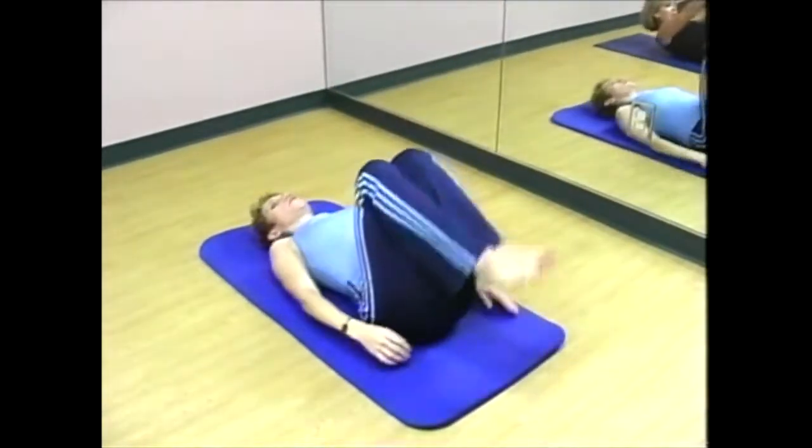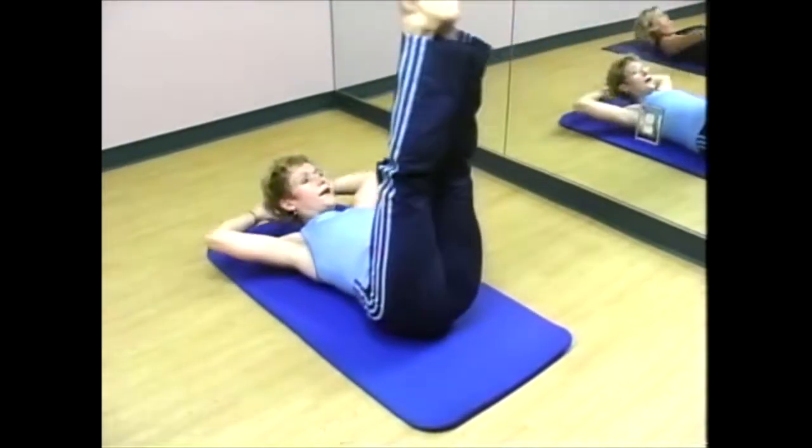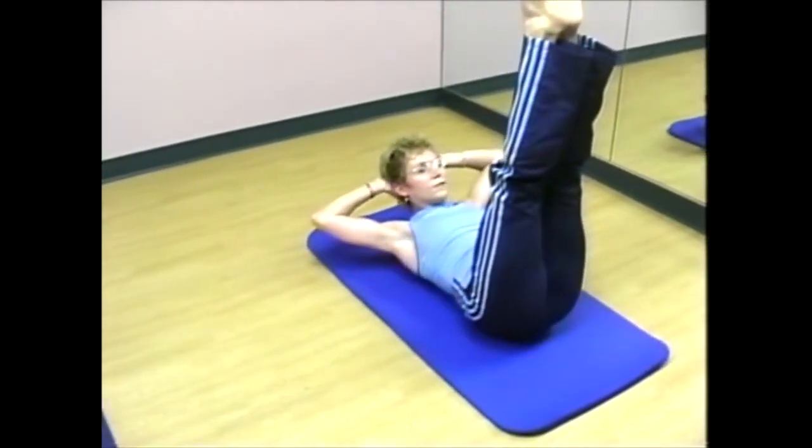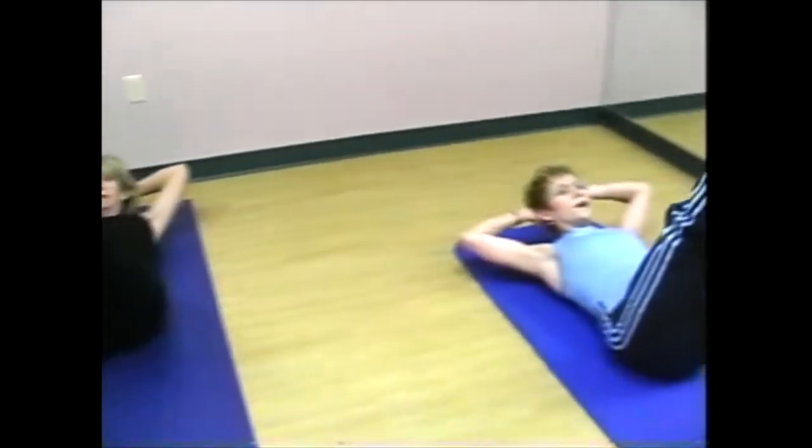Lie back. Take your legs up to 45 degrees. Lower them. And up, hands behind your head. Bring your head and shoulders up. Inhale, exhale, lower. Inhale up, exhale lower, inhale up.